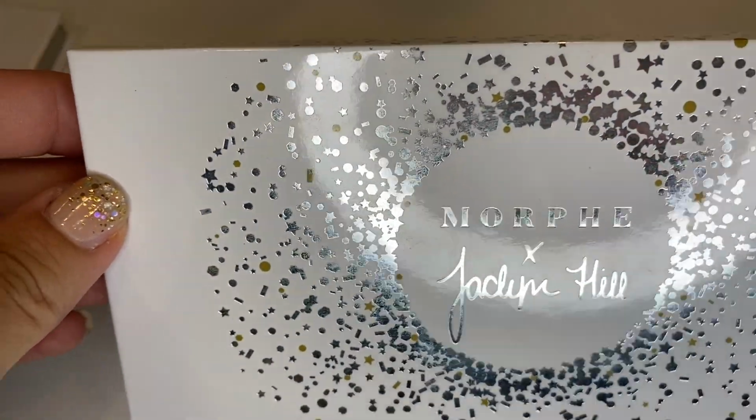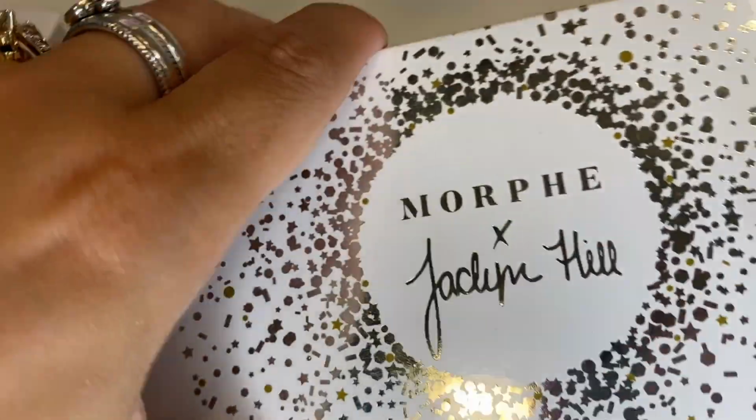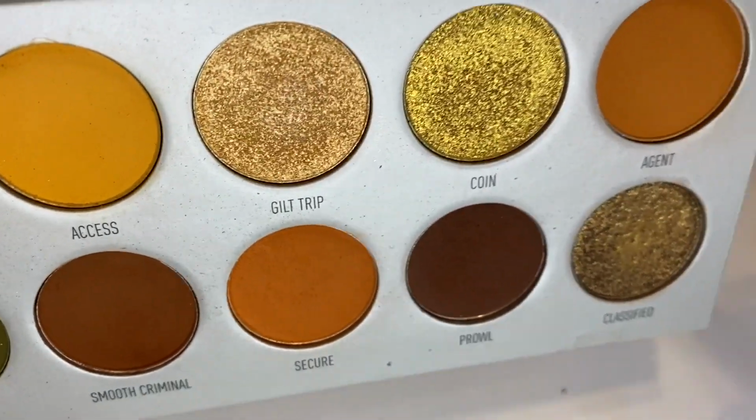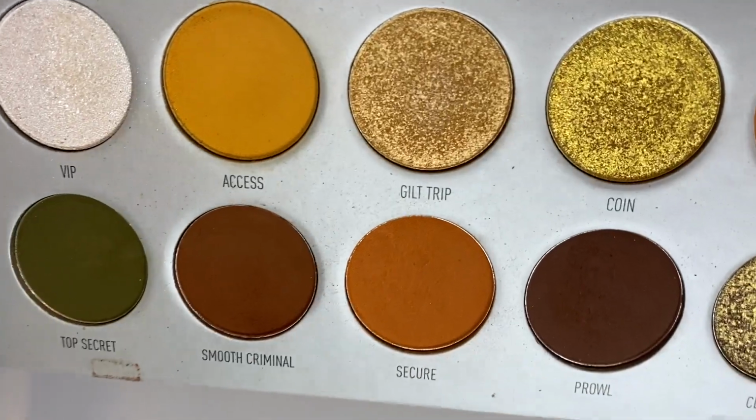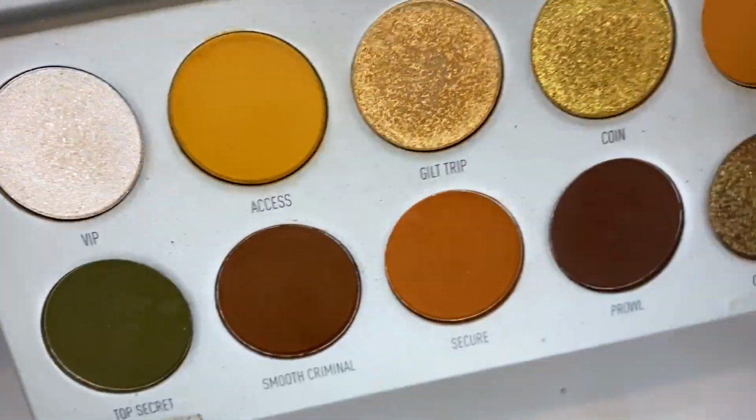This next one was gifted to me for Christmas the year that they came out from my amazing friend Leanne Sorreo, and it is the Armed and Gorgeous palette. And I'm not gonna lie, this is my favorite of all of them. It is just so my color story. It's got the oranges and the golds, and it's got that green.